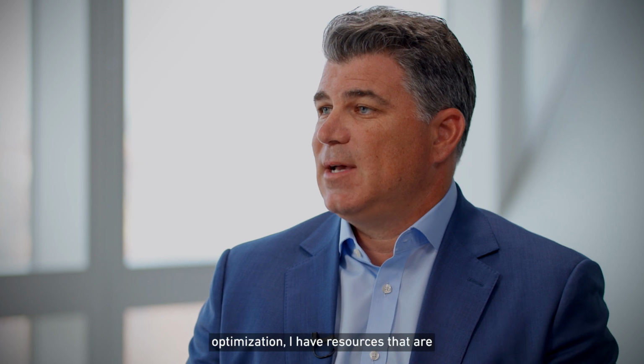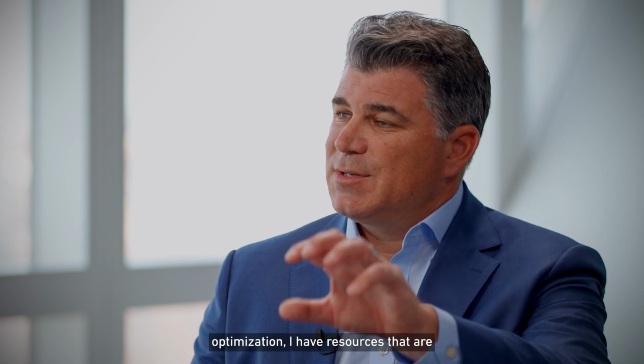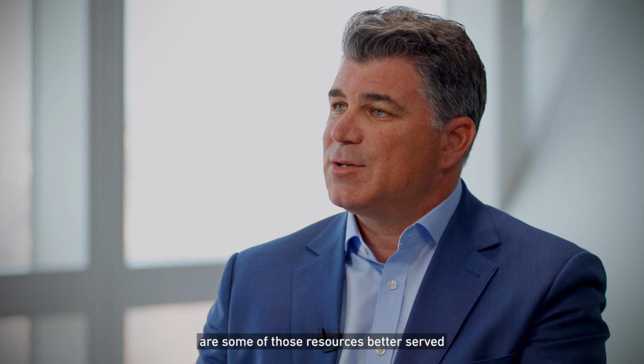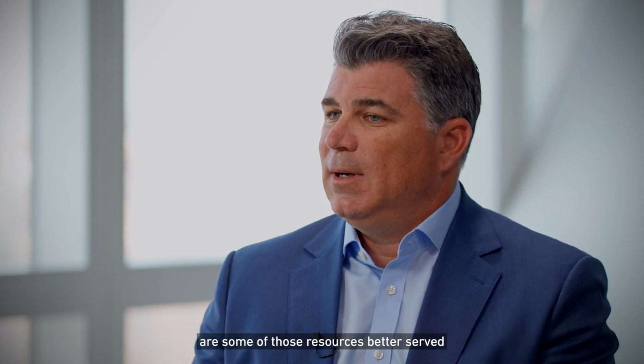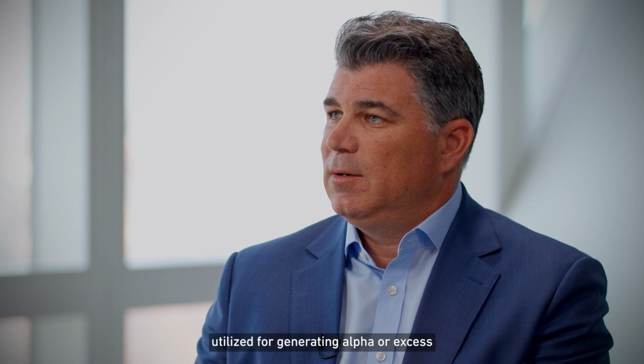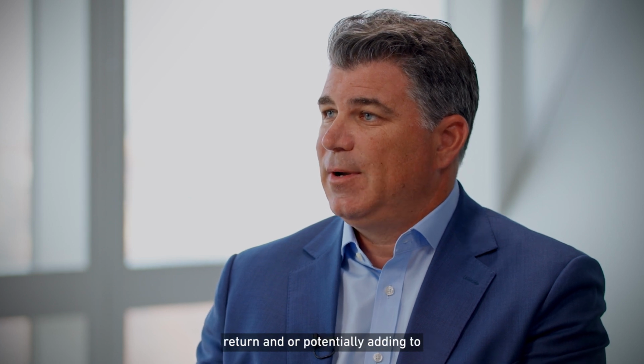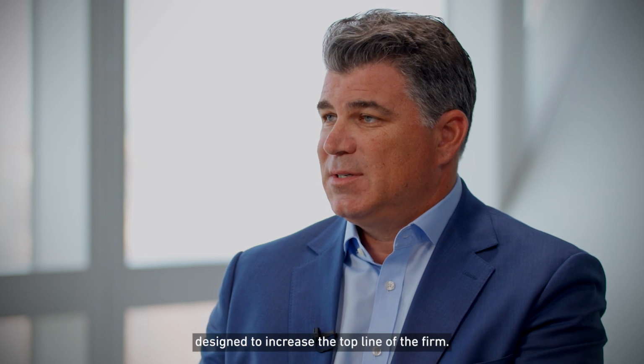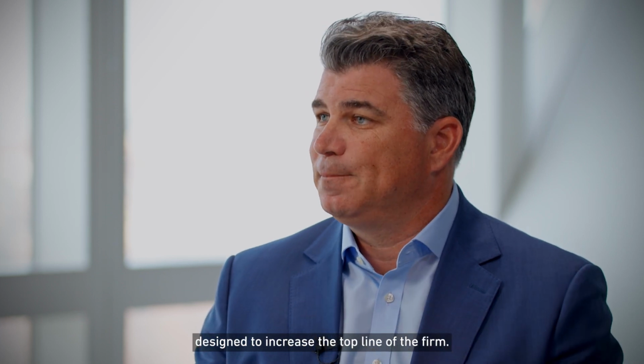With respect to expense optimization, I have resources that are dedicated to my trading infrastructure. And are some of those resources better utilized for generating alpha or excess return, and/or potentially adding to distribution resources, both of which are designed to increase the top line of the firm?